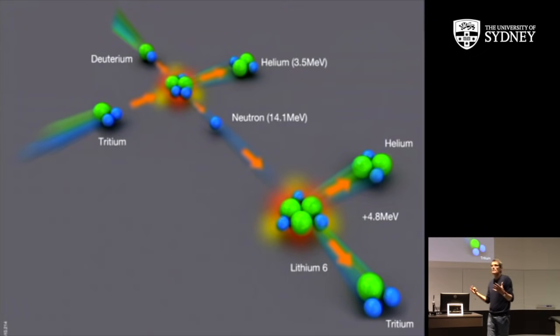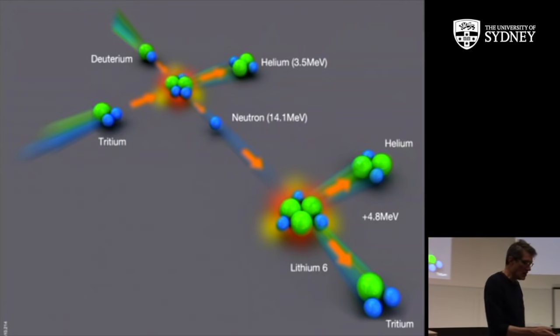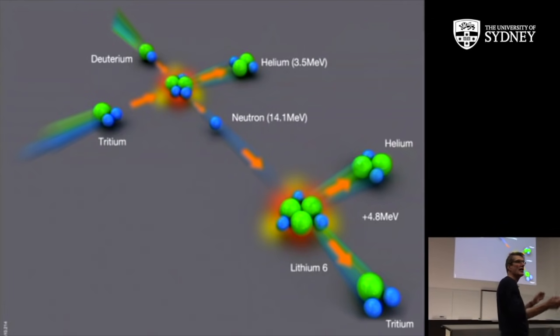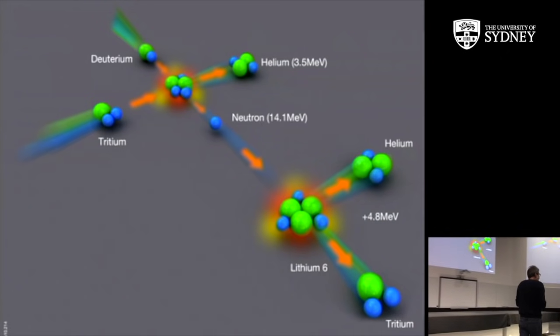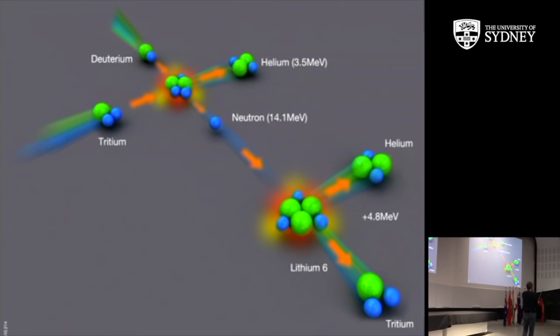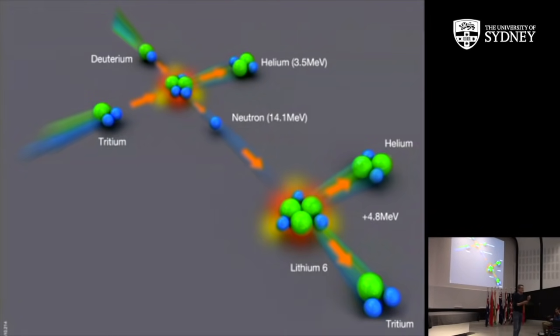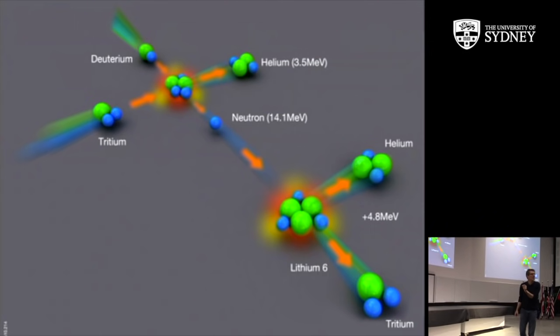You have to get the temperatures, as we were discussing yesterday, of about 250 million degrees or 200 million degrees, somewhere in that line. We don't push the temperature very far up because as you heat a plasma up, the electrons start to move faster and faster. And when electrons move fast in a magnetic field, they're whizzing around the magnetic field and they start to radiate like crazy.